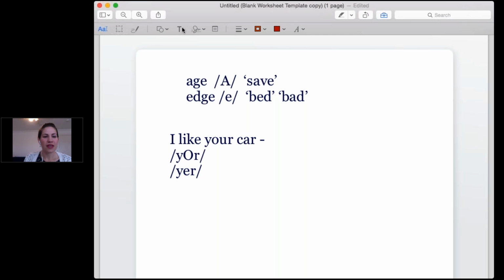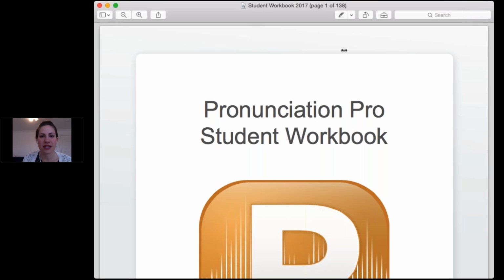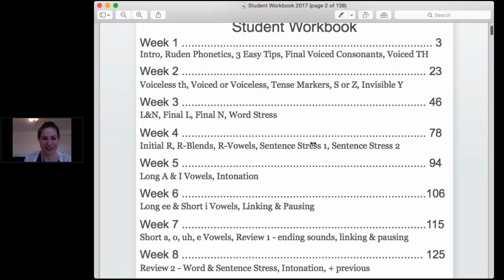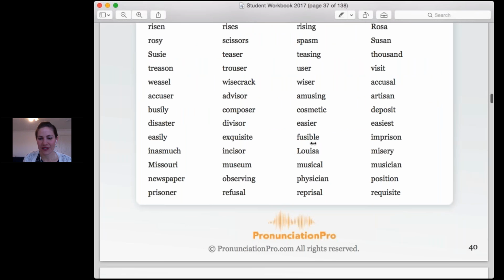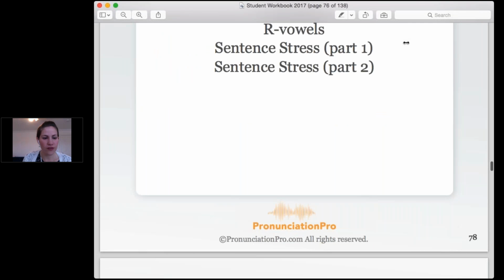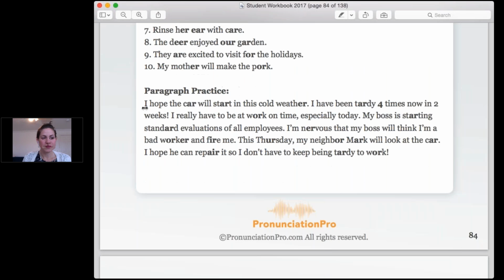Good. I'm going to jump over to the workbook here, and I'm going to have you read some of the sentences, the R vowel paragraph for me, and I want to get a feel for the R vowels from you. That sound okay? Yeah. Let me make sure I get to the right page. Are you seeing the workbook? I'm scrolling through. Yeah. Okay. So R vowels are going to be here. Let me hear the paragraph here. Go ahead when you're ready.